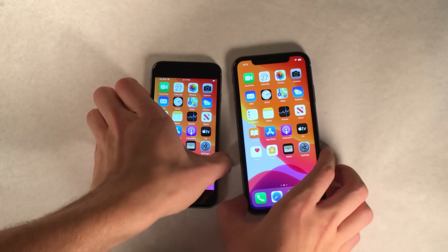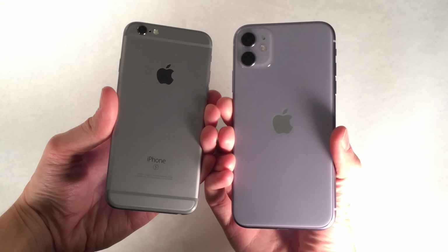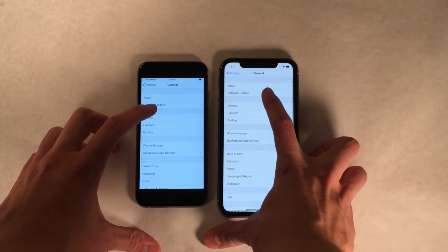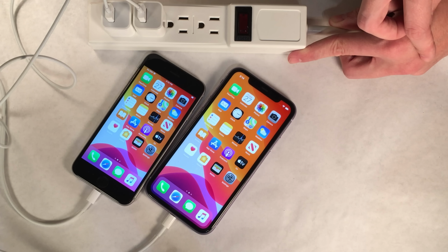And just to let you guys know, the iPhone 6s is here on the left and the iPhone 11 is on the right. And of course, that is the format that's going to be used throughout this video. And also, I want to show you guys that both of these iPhones are running the latest iOS version as of recording this video, which is iOS 13.1.1, as you can see right here. But all right, with that out of the way, let's go ahead and start off with the boot test.